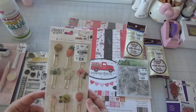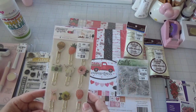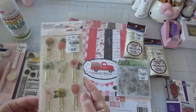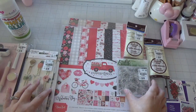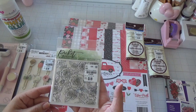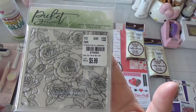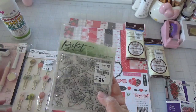I did find some Market Square paper clips. It's been popping in our stores really slowly. Like, they had the ephemera, little things here and there. So looking forward to what else they have to bring from that collection. I picked up this Picket Fence studio stamp set, and it's really pretty. I love all those roses on there. It's $5.99. Again, it's a good quality stamp.